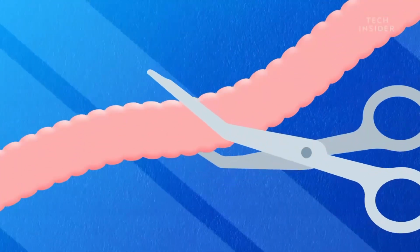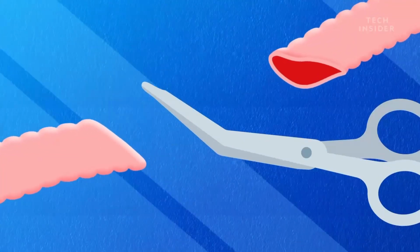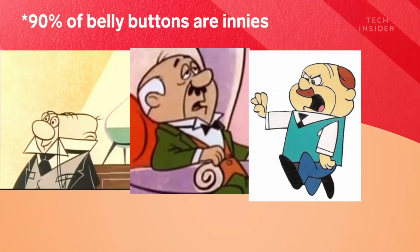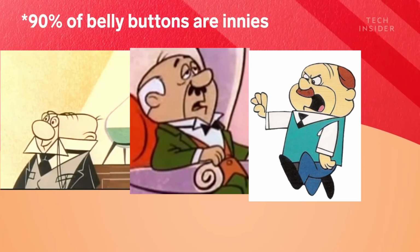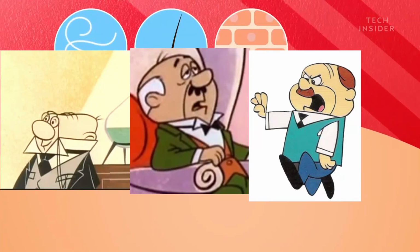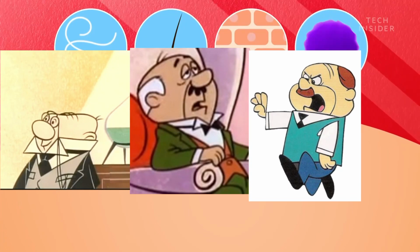Your belly button is a scar, your very first one. It forms when a doctor snips your umbilical cord, and depending on how it heals, you could have an outie, or more likely, an innie. And innies are ripe for colonization. Not only by lint, hair, and dead skin cells, but also by bacteria.